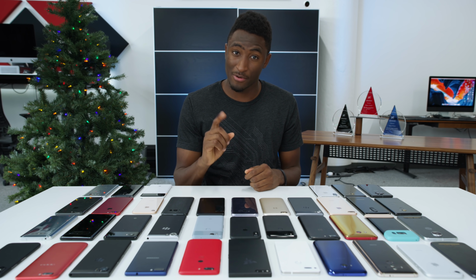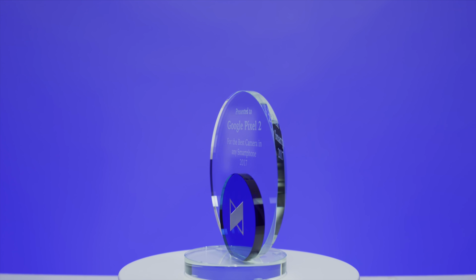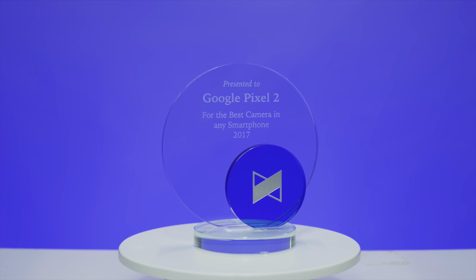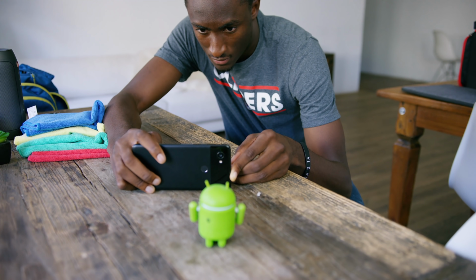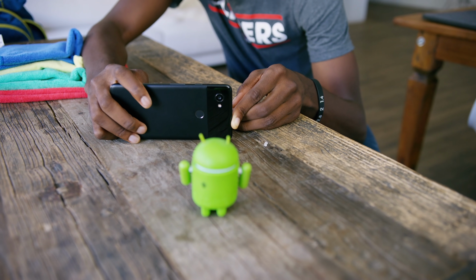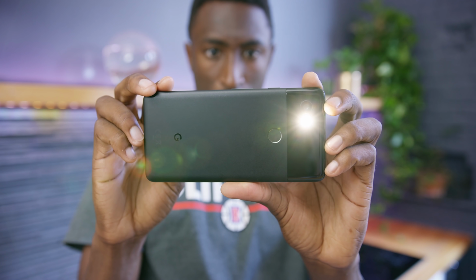The winner for best camera in a smartphone is Google Pixel 2. This was a pretty easy one for me. The photos and videos from this guy, but particularly the photos, are ridiculous from Pixel 2 and Pixel 2 XL. Awesome detail, dynamic range, sharpness, fast focus, image stabilization, low light performance. It's pretty much great at everything, and it's just super easy to use. And on top of all of that, the portrait mode is incredible with one camera. So again, it does the same thing in the Pixel 2 and 2 XL.